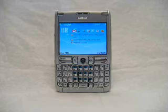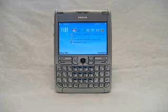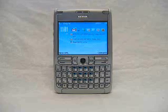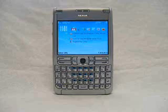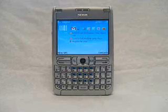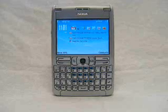The best part about the E61? This phone is currently selling at 368 Singapore dollars with a 2-year plan. Now that's really affordable for a smartphone. In conclusion, if you're like me, and you're all for features and not so much for the looks, or if you really want to stay connected on the go, the E61 really is the phone for you. How would I know? I bought one myself.